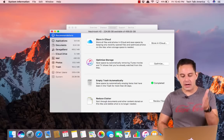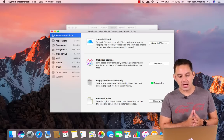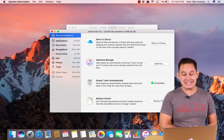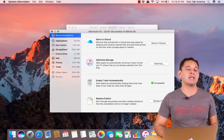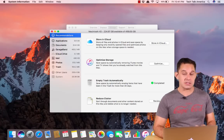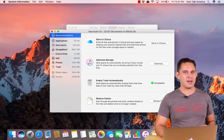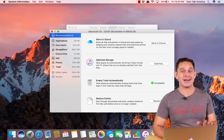But this first one right here, this is the big one. Store in iCloud. Stores all files and photos in iCloud and saves space by keeping only recommended open files and optimized photos on the Mac when space is needed. So one button, it's going to start that process. And understand that even though you're not going to really see anything happening, it's doing a lot. If you're on a laptop, for example, you're probably going to hear your fans go on, you're going to notice that the battery is running down, and it might get a little bit hot. There's a lot happening in the background that you're not going to see.